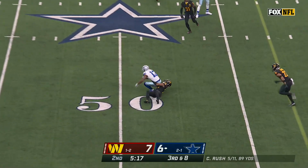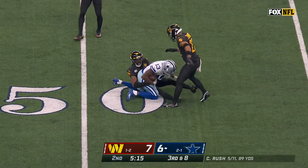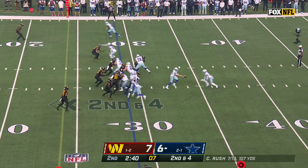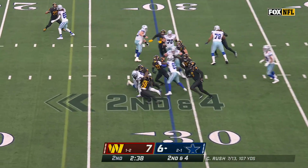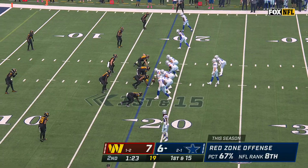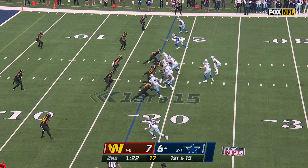Rush has it complete. Welcome back, Michael Gallup, for a first down. 10th play of the drive. It's Pollard dancing around, looking for a seam down to the 26. That makes it 1st and 15.